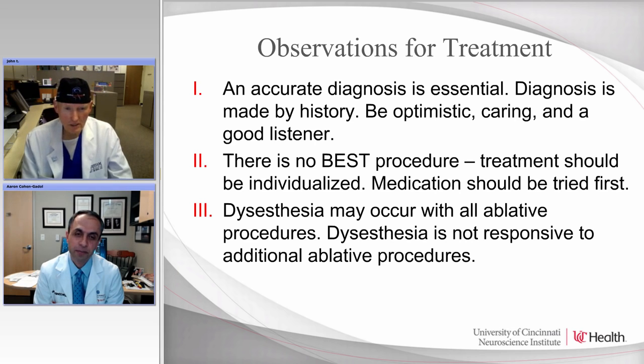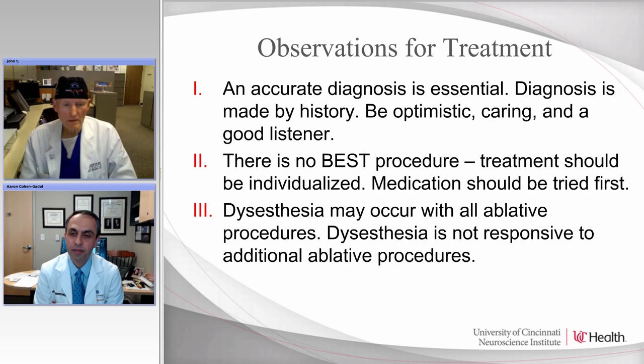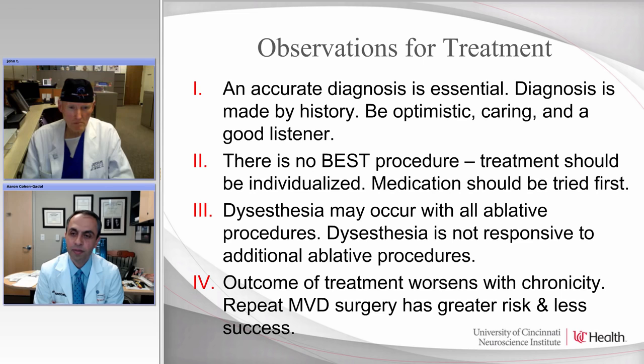And unfortunately, dysesthesia occurs with all ablative procedures. And the more numbness you create with any procedure, the more likelihood there is for development of unpleasant sensation called dysesthesia. Unfortunately, dysesthesia is not responsive to additional ablative procedures, so that's important to remember.